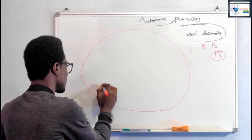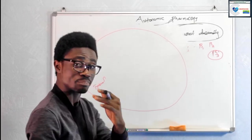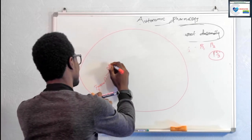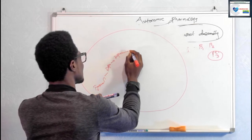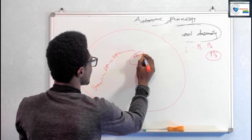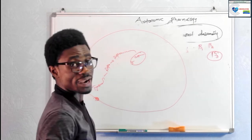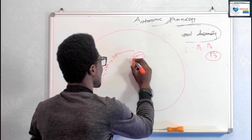gets into the cytoplasm of the presynaptic neuron, where it is converted to dopa. From dopa to dopamine, then dopamine is now pumped into the vesicle, where it gets converted by an enzyme called dopamine beta hydroxylase to norepinephrine. We act on this guy.